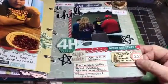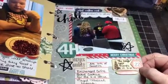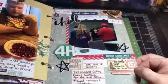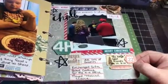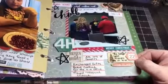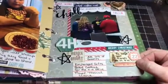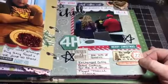Day 22 was our 4-H Christmas party. Here the kids are playing a game. I'm not exactly sure what game it is, but they're having fun playing a game. Our kids have been in 4-H since they were teeny tiny kids, and they've grown up with these kids, and all of the kids are about the same age now, or within a couple years. So we don't really have any little ones in our club. We just have older kids, and it just makes it so much fun.